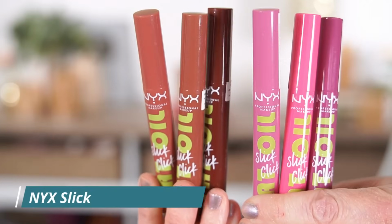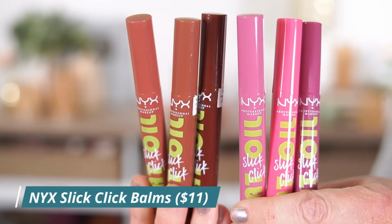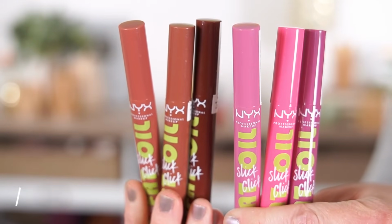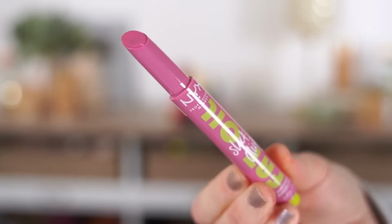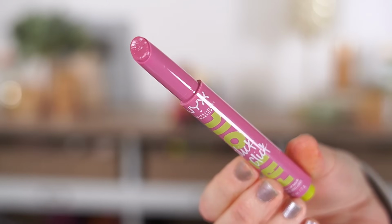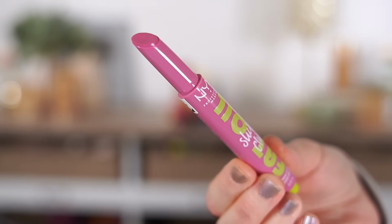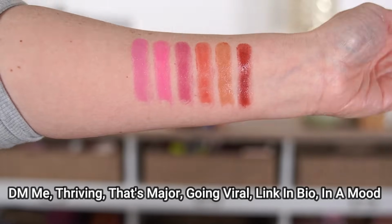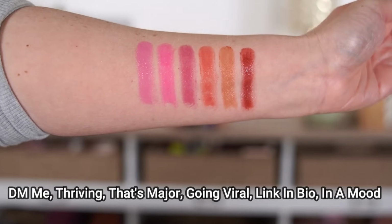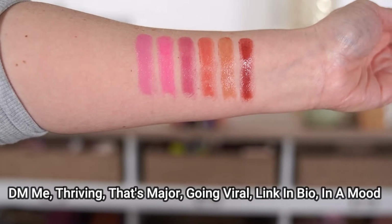So anyway, let me just quickly show you these close up and we'll look at some swatches. So these claim to be a pigmented balm that provides 12 hours of juicy hydration for all day comfort. The click up packaging dispenses just the right amount of formula. And these are vegan, powered with avocado, cloudberry, and raspberry oils. It's a lightweight, buildable, balmy formula with light as air pigments that are non-sticky with a high shine finish.